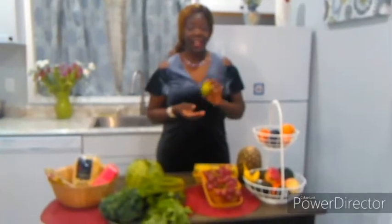Lime. We always get lime. If you have lime in your house, especially at this time, you can make a tea and add lime and honey. Very good source of folic acid. You need that immune system booster.